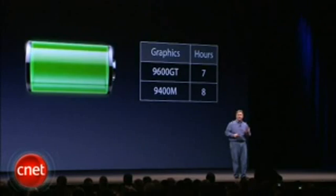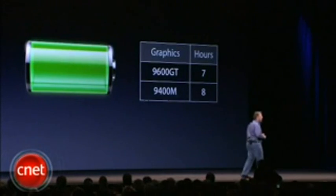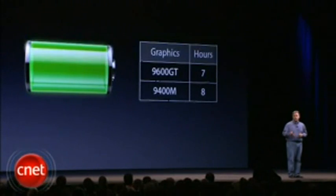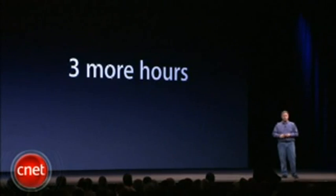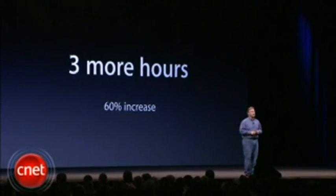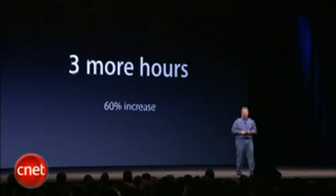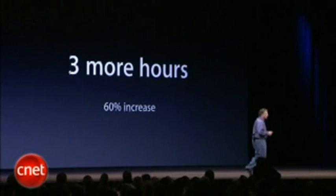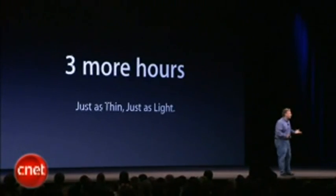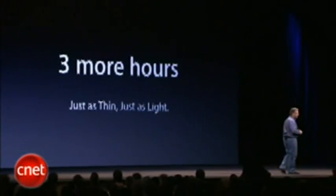And if you're using the integrated graphics, you can get up to 8 hours now on a single charge when you're using our new 17-inch MacBook Pro. That's 3 hours longer than the previous 17-inch MacBook Pro, a 60% increase in battery life. That's simply remarkable. And they did it keeping it just as thin and just as light.